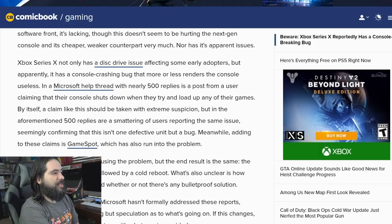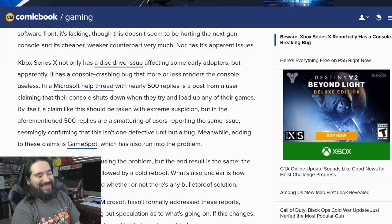So here we go. We're going to read this issue. It says not only does the Xbox Series X have a disk drive issue affecting some early adopters, but it apparently has a console crashing bug that more or less renders the console useless. Oof. In a Microsoft help thread with nearly 500 replies is a post from a user claiming that their console shuts down when they try and load up any of their games. So, yikes. I am thankful that I have not experienced this, and it's unfortunate that this person has. I hope none of you guys are experiencing this. Let me know in the comments if you did experience the same thing that we're about to get into.